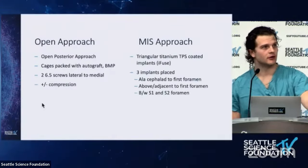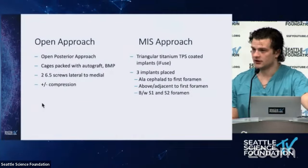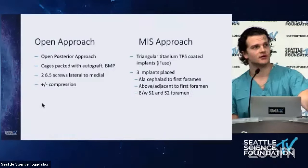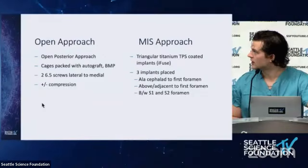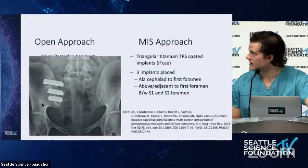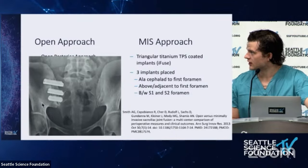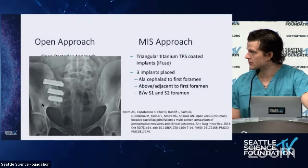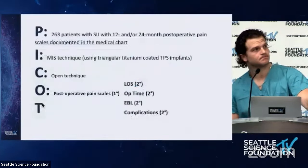Compared to the MIS approach, which was the intervention studied, they used these TPS coated implants, which obviated the need for autograft or other allograft material. Three implants were placed, the first being in the ala cephalad to the first foramen, the second being adjacent or slightly above the first foramen, and the third being between the S1 and S2 foramen, as seen on the radiograph included.